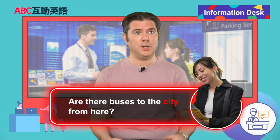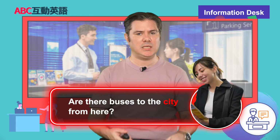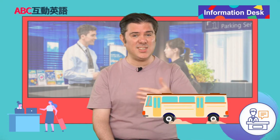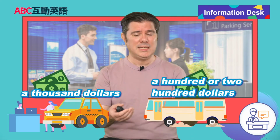Okay, that's a good question. There might be a sign that says buses to the city, but if she didn't see the sign, or if the airport is really big and she's kind of in the wrong place, she might not see a sign. So she wants to know if there are buses to the city. A good way to get to the city from an airport, they're often far away. Taking a taxi, that distance would be quite a lot. I think a taxi from Taoyuan Airport to Taipei will be $1,000 or more, but a bus might be $100 or $200, something like that. So you can save some money if you take the bus from the airport into the city. But she has to find out where they are if she's going to do this.